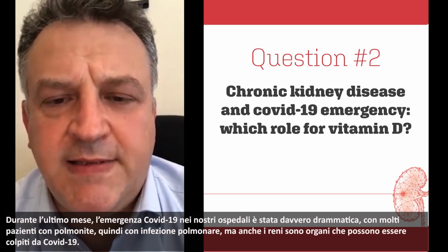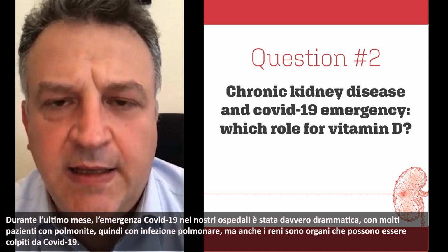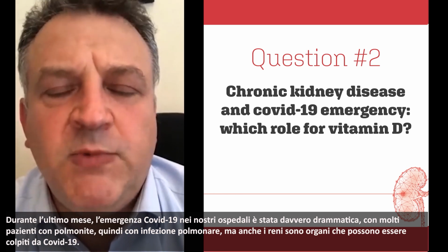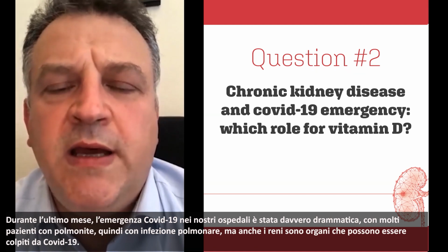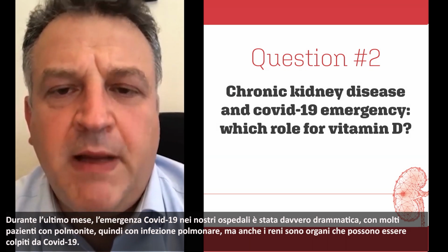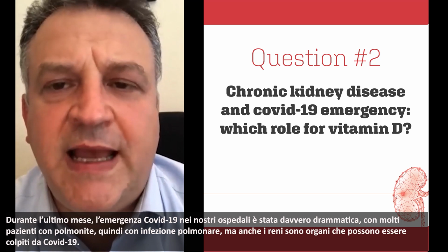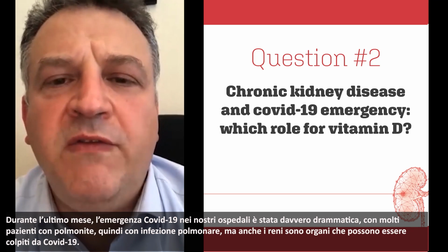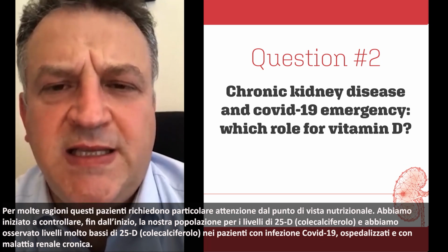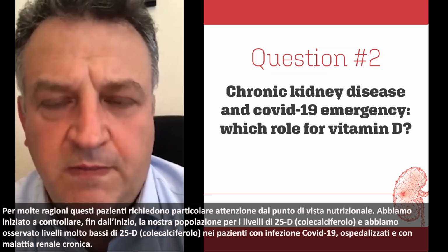During the last months, the emergency with COVID-19 in our hospitals was really dramatic. We had many patients with pneumonia, lung disease, infections, but also the kidneys are organs that can be affected by COVID-19. For several reasons, these patients need particular attention from the nutritional point of view.